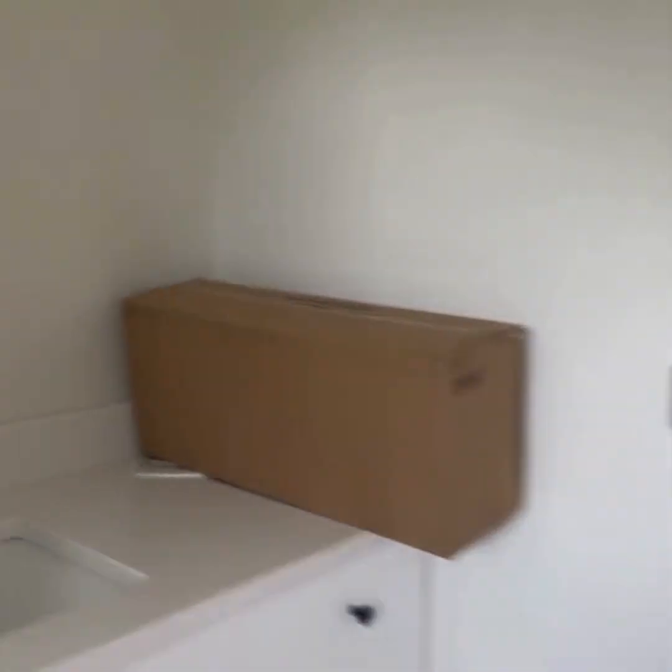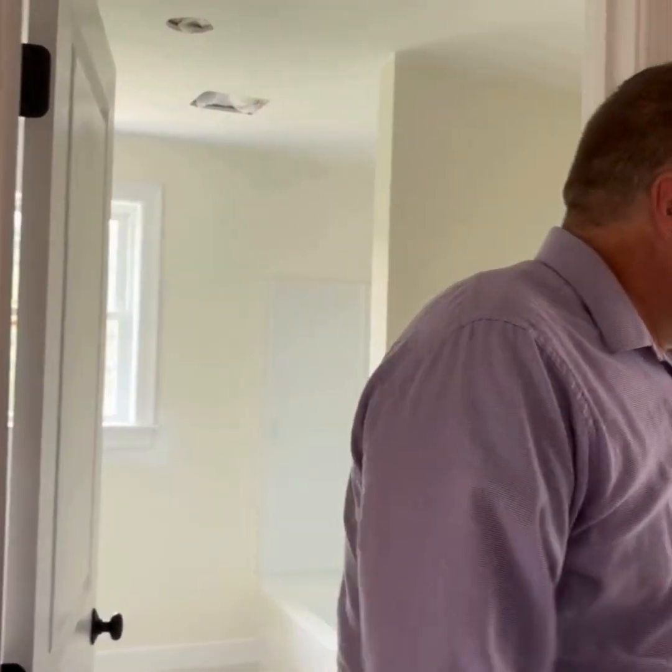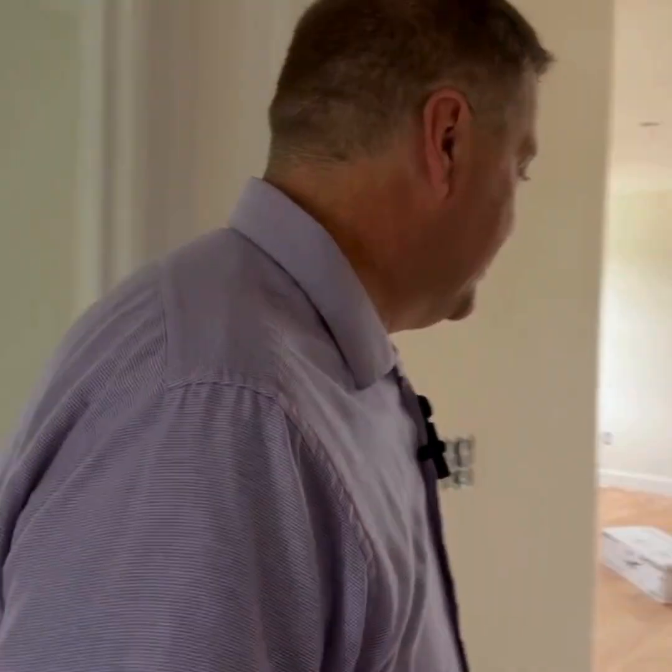Right in here, this is all pretty much completed, except for a couple fixtures and mirrors and whatnot. And then I'm going to take you into the master bedroom. And before I do, I just want to give you a heads up. There's insulation all over the floor and whatnot. They were cutting in holes and getting ready to put lighting and some of the ventilation and light fixtures in. So they kind of left it a mess. And I'm here on a Sunday doing this, so not to disturb any of the workers.